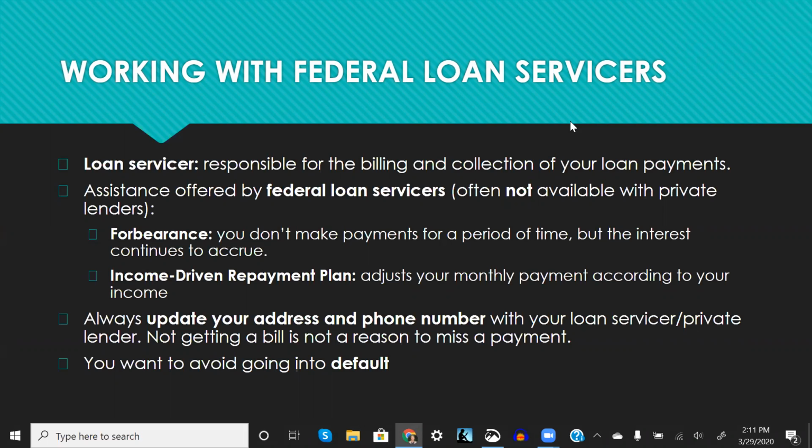Love it. All right. And we have four more right now. So what is an in-school deferment? In-school deferment is when you're in school, you would need to complete an in-school deferment to have your lender not bill you while you're in school. And is that on just private or is that for federal as well? That's for federal as well.